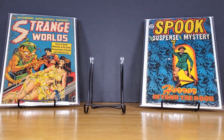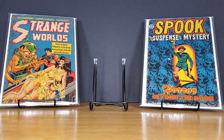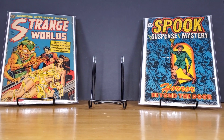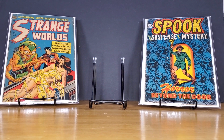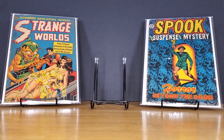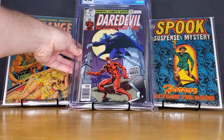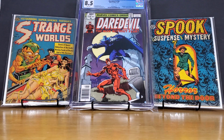All right, next I am going to show off one slab I picked up. I'm going to adjust the stand and the camera a little bit to fit this, if I can. So I hit up one shop in Rhode Island, I think, and this was the Time Capsule. And I found one slab that I thought was really priced well. We've got Daredevil, $158. This is the first Frank Miller on the Daredevil title.